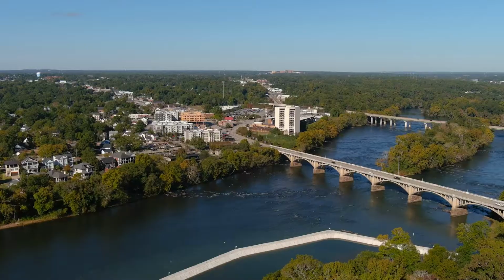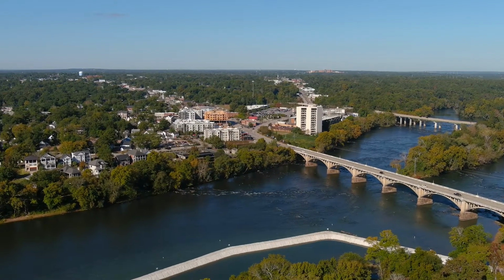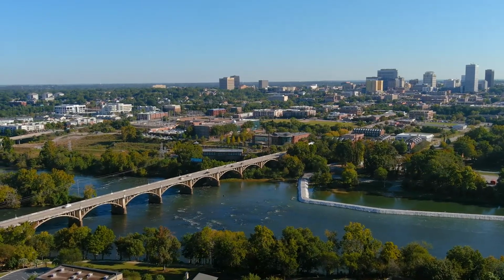WeCo is a wonderful option if you're moving to Columbia and looking for a place to call home. It's the eastern border of Lexington County and around 10 square miles. West Cola is separated from the city of Columbia by the Saluda and the Congaree River. Here's how she got started.